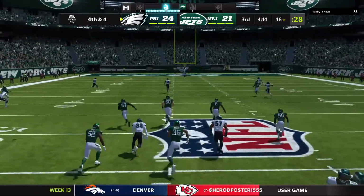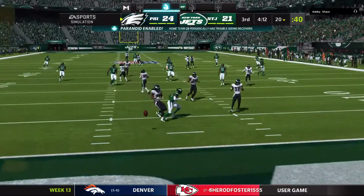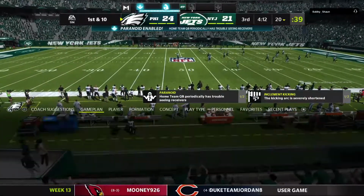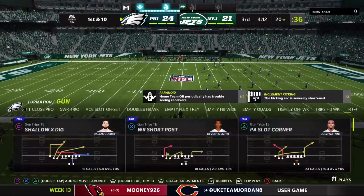And he'll get this away into the icy winter air. And a little too much mustard on that one. It hits a couple yards into the end zone. A missed opportunity there maybe to pin him back.